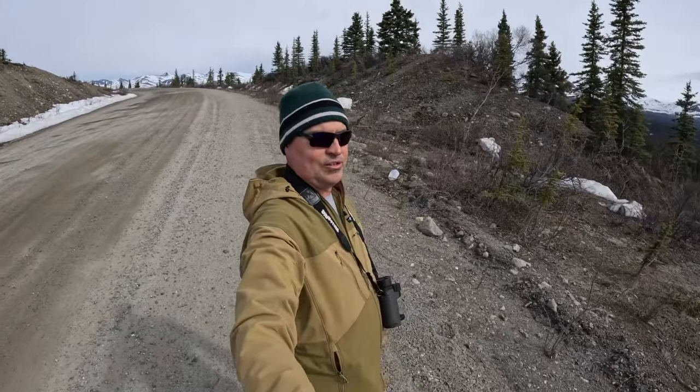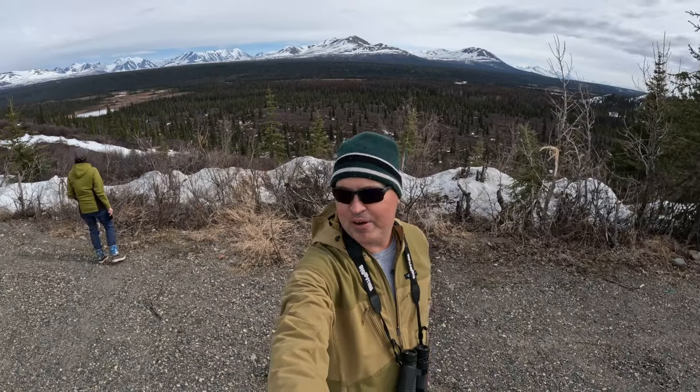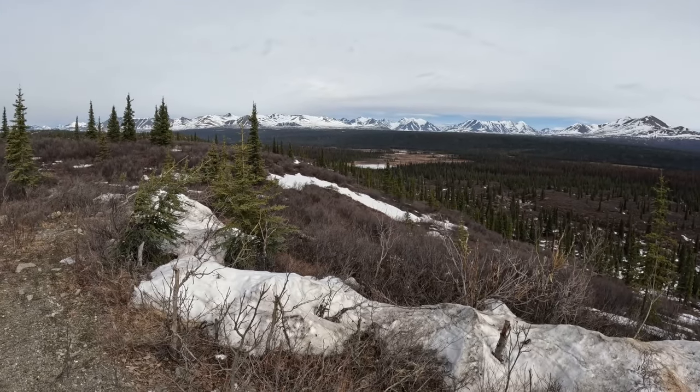The animals in Alaska aren't stupid. They're gonna find the easiest path to where they wanna go. Welcome to the Denali Highway in Alaska, everyone. One of my favorite places to be.